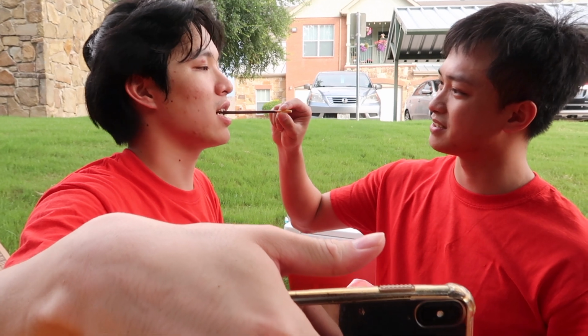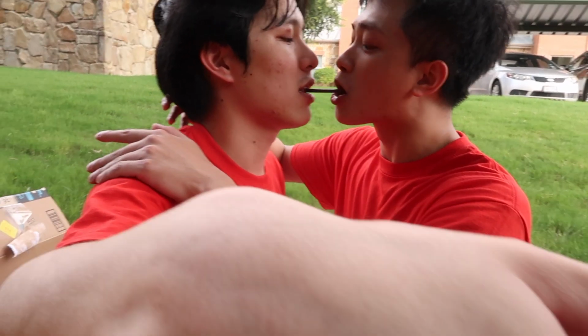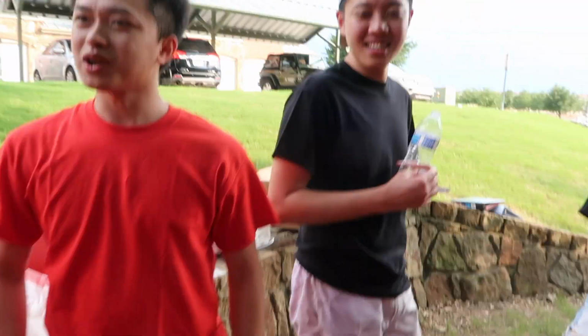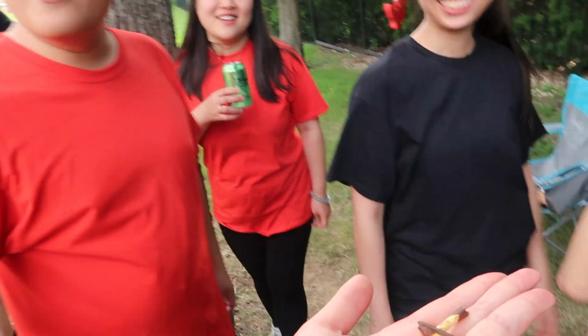Hold each other by the shoulders. I'll hold this for you. Cute! Closer. No, too much. Bite it. No, that's it. Bite it. You have to bite it. Let go. Ew. Okay, bite it. It's your own brother.